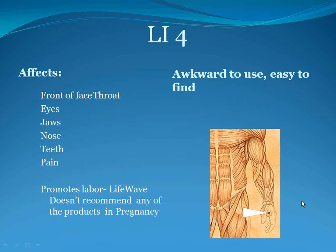LI4 is the other point that's suggested for use with the Y age. I find it a little bit awkward because I use my hands so much, but if you put it on real good with nice clean skin, it often will stay all day even though you're using your hand. It is a very powerful point that has an effect on the front of the face and throat and head. So frontal headaches and so on are often helped.